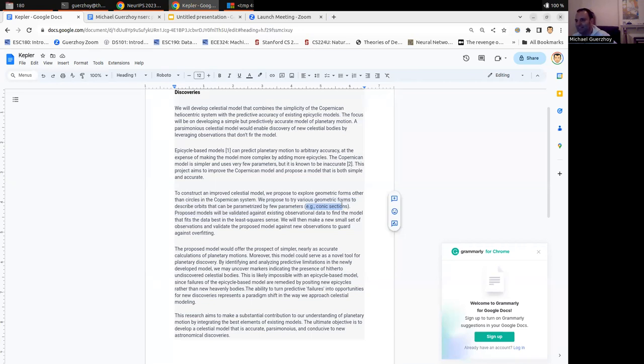Hyperbolas as well. Again, some of those actually describe trajectories, just not stable orbits. So here I'm saying, if we have a proposed model, we'll collect some astronomical data and try to validate the new models against the astronomical data. And here I'm specifying how: we'll just do least squares.